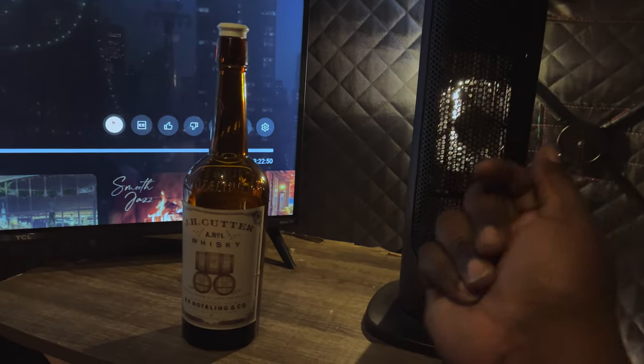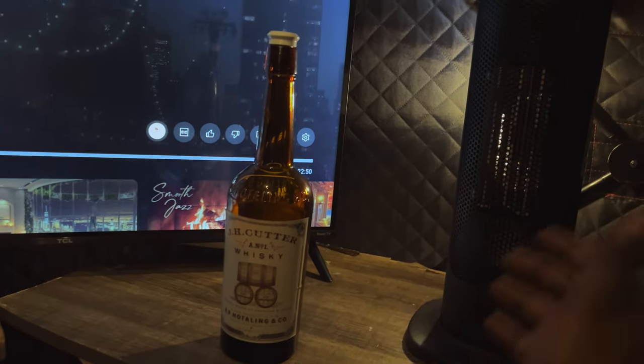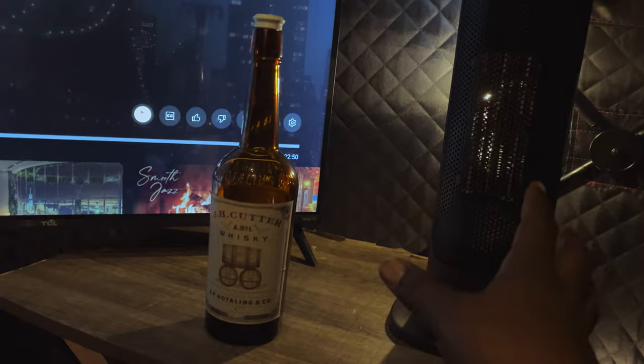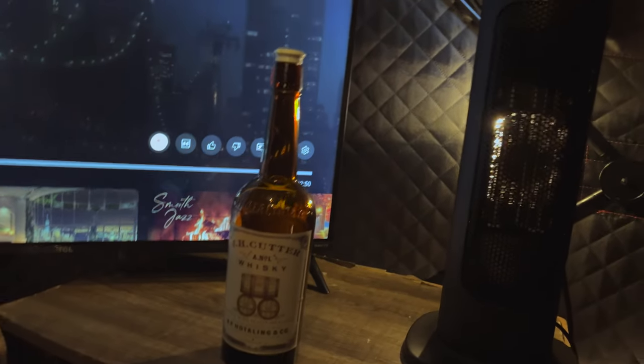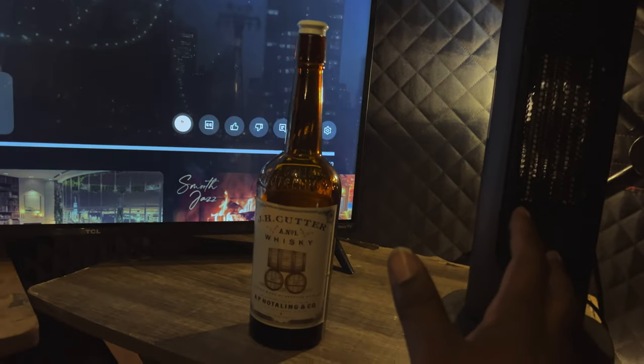Like, this grill gets hot, so just make sure it's elevated and away from the back. You don't want anything catching on fire. Always be in here. If you leave, turn this thing off. Don't just let it idle, because if it falls over, you don't want anything happening. So just be present with it.